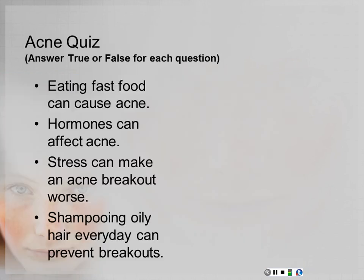Okay, acne. Did I give you this? I did. I gave you all the answers. Okay. So can eating fast food cause acne? True or false? False. There are some foods that people claim cause them to break out more. It's more of what kind of diet you are eating. Are you eating healthy, or a lot of junk food? Obviously, our bodies are healthier if we're eating healthier food, and that could play a part in it. Your skin's healthier if you're eating a healthier diet, so that all plays a role.